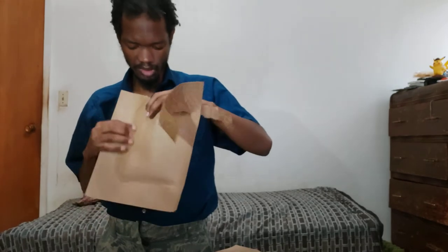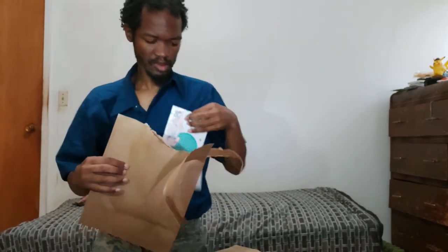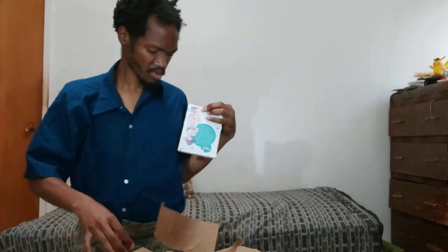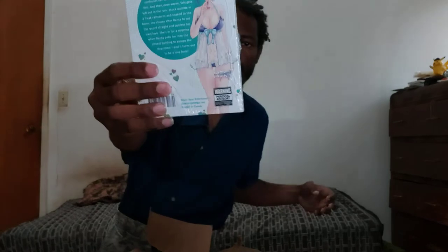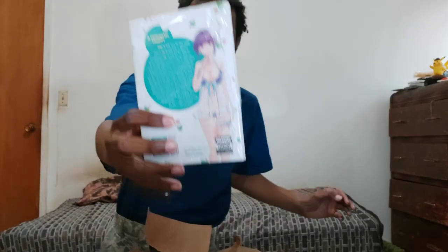It is Sakura the Succubus, Volume 4. Hooray! Volume 4. Ooh, baby, I want you. Sexy lingerie on the back. Oh well. I love this series.